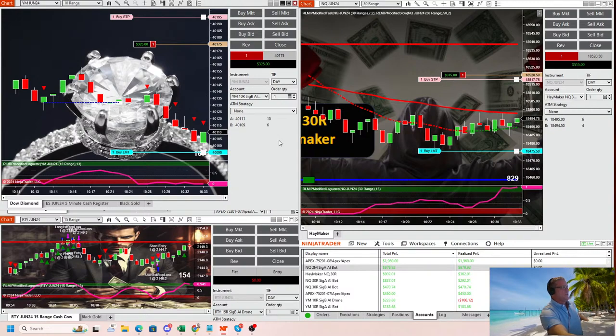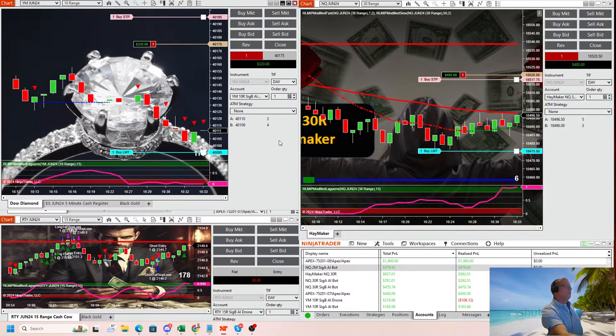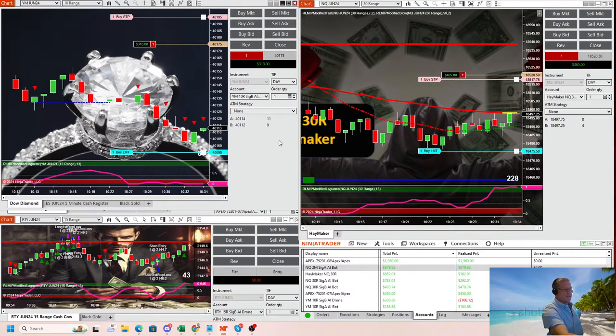Oh, really, this is a great hour for this system. That 9:30 to 10:30 window, in most cases, probably 99 out of 100 days gives us just what we need to hit our profit target.